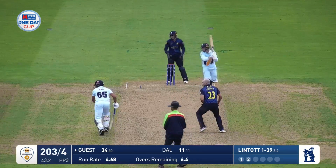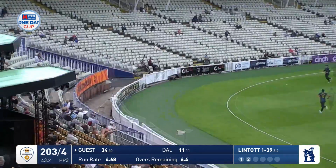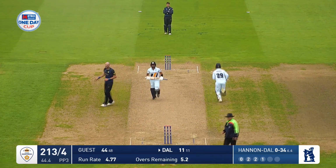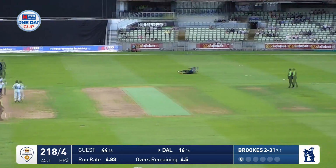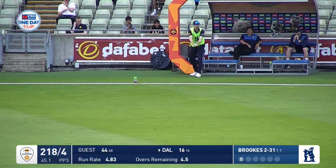Clouds are overhead now as Lintott bowls virtually the same ball again, and here's another chase. And bowls fuller. Oh, and this is driven hard back over his head for 4 runs. A good strike. Brookes in again. Dahl pulls this short delivery around the corner for 4 runs. Beats the dive of the man at short fine leg.